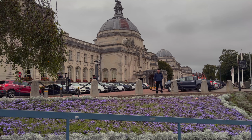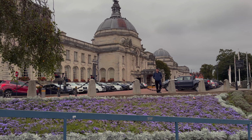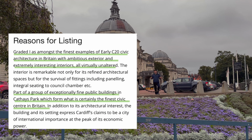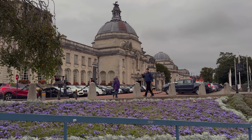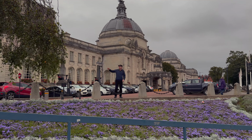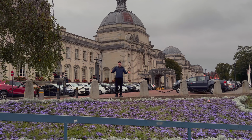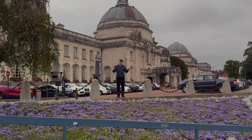The architectural historian Pevsner, when looking at the buildings in Britain, said of the Cardiff Civic Centre that it was the most beautiful in all of the British Isles. Now, when you look at the buildings behind me, you can see maybe why he said that. So behind me is the City Hall, there's a museum, the law courts, and many other buildings are here. So today I thought I'm just going to show you some of the buildings of Cardiff Civic Centre.